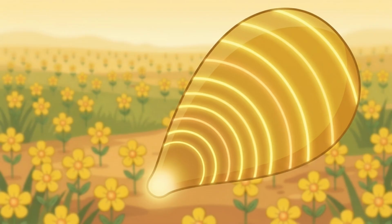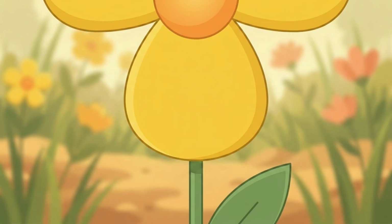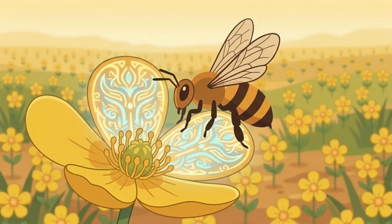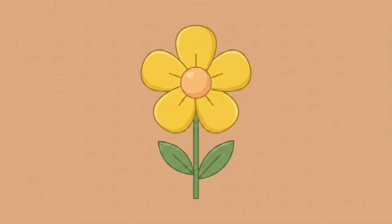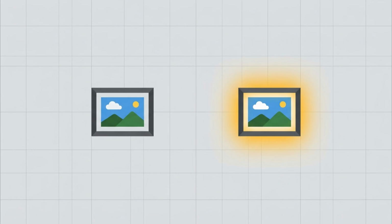Bold stripes, glowing target patterns, a runway of light pointing straight at the nectar. To you, it's just a plain yellow petal. To the bee, it's practically lit up with a sign. Same flower, same sunlight. Two completely different pictures of reality.